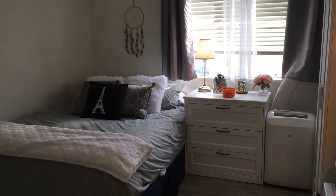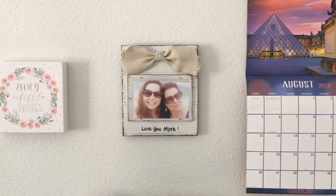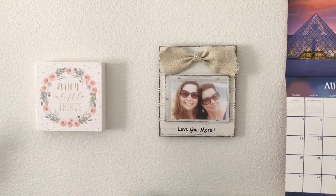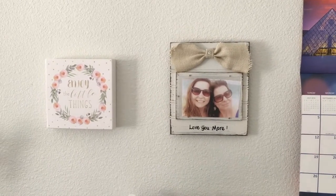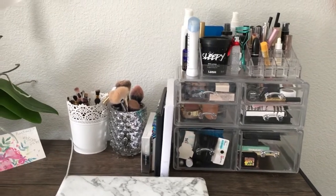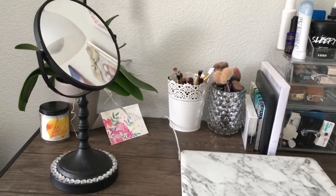So starting with the far right wall, we have these three items hanging. We have my Paris calendar, a photograph of me and my mom, and then a sign that says, "Enjoy the little things," that my friend Jessica gave me for my birthday last year. And then we have my desk, which is also my vanity. So I have my makeup brushes, my mirror, and then my laptop as well, and of course a candle.